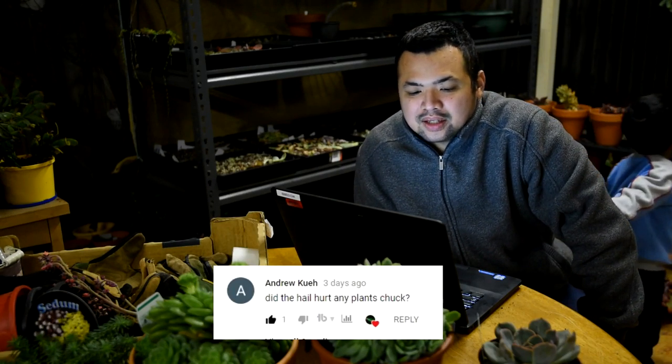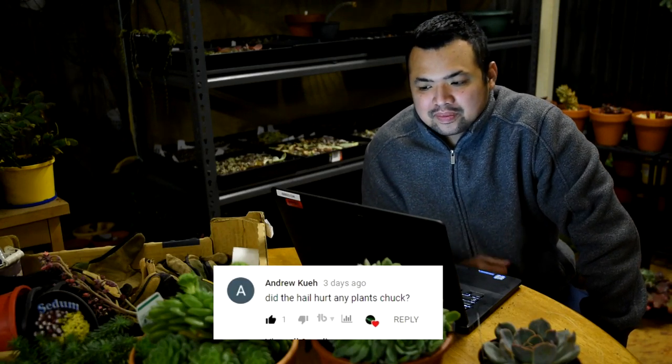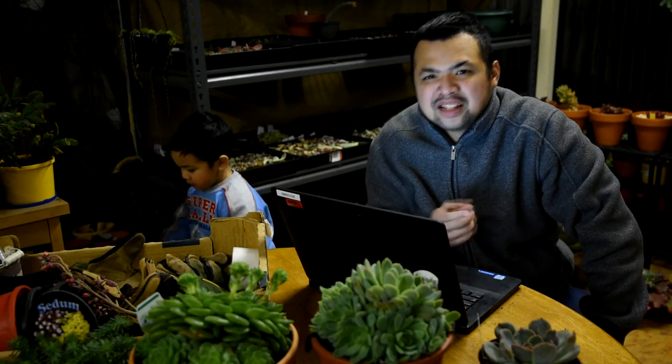From Andrew Kue, did the hail hurt any plants, Chuck? Nope. Well, for those who are wondering, there was some hail. While it was raining earlier this week, there was some hailstorm in some parts. There was a hailstorm in parts of Melbourne. Fortunately, we weren't affected, or if we were, I don't see any traces of damage in my plants.